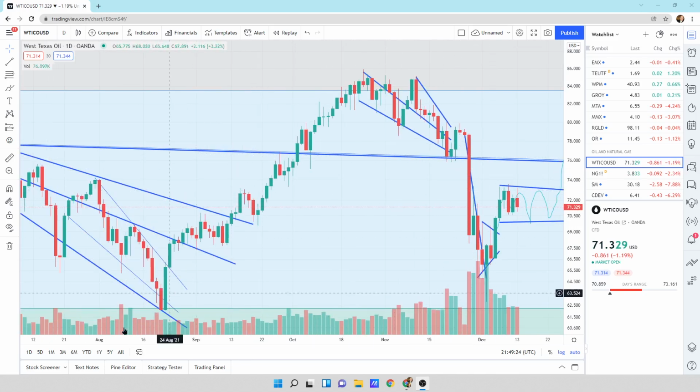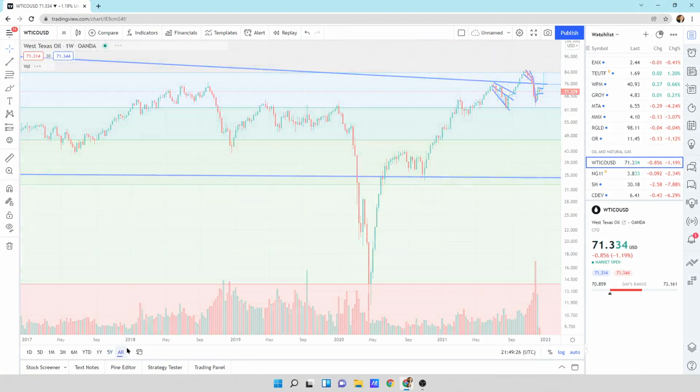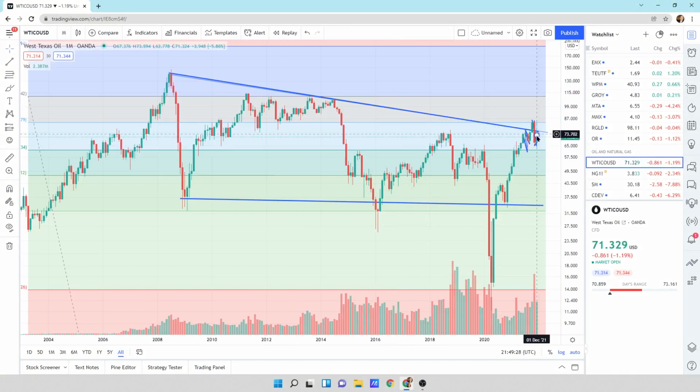We are back inside this big pattern here. And this was the Omicron virus right here that pushed us back into the pattern. This is a 1, 2, 3, and then usually we break to the upside. And we're just getting stuck here.